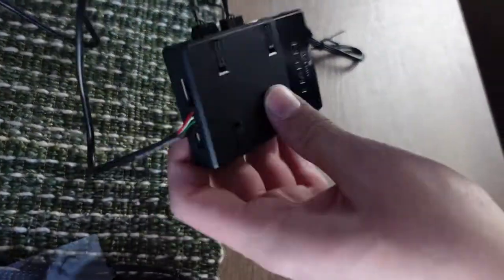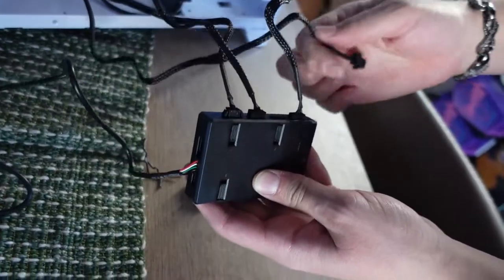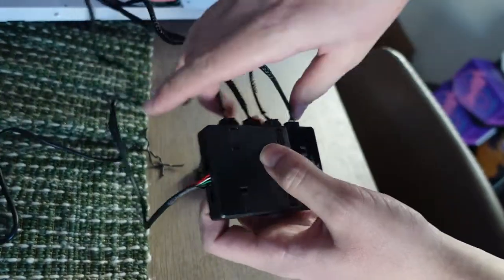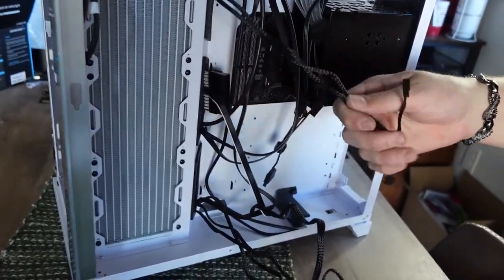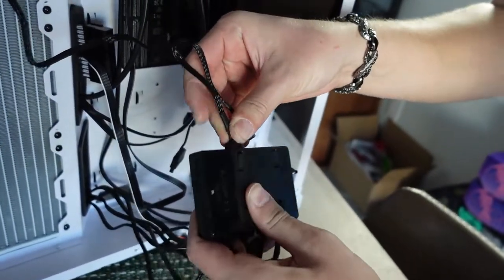So the great thing about these is that I think it connects up to like 12 fans or something like that. I had 9, so they just plugged in to this little block, and it was literally perfect. Like, look at the minimal wiring. Oh, chef's kiss. I'm telling you, if you want minimal wires, these are the fans. These are groundbreaking, truly.